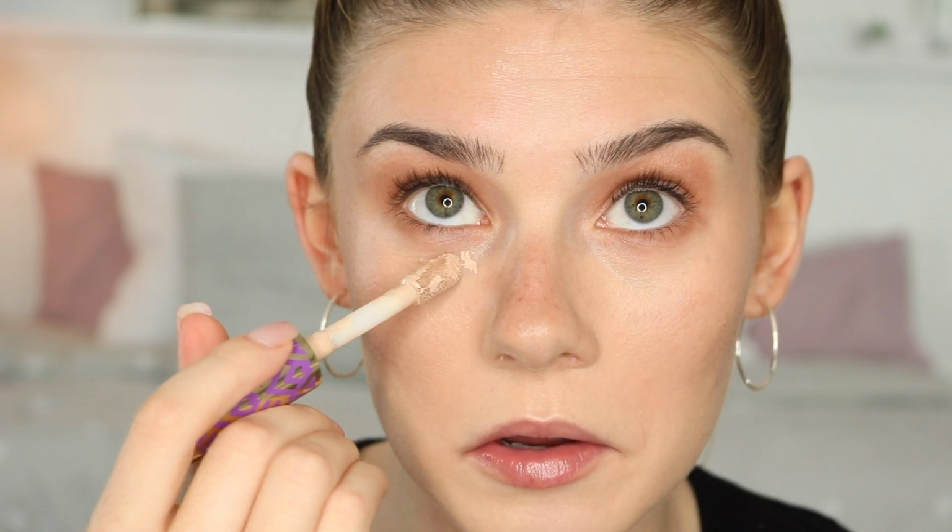So now I'm gonna do highlighting, but I really hate the highlighters in this palette. I think I just need to add more oil to them because they're really dried up. But anyways, I'm gonna use the Tarte Shape Tape under my eyes. And this stuff is so pigmented. I'm not gonna use a lot. I feel like that was already a lot.